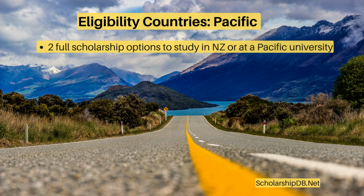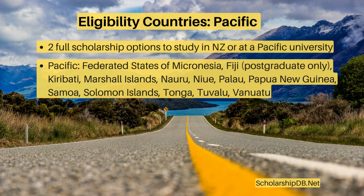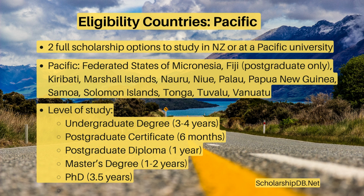Citizens from eligible countries in the Pacific have 2 full scholarship options to study in New Zealand or at a Pacific university. Eligible Pacific countries are Federated States of Micronesia, Fiji (postgraduate only), Kiribati, Marshall Islands, Nauru, Niue, Palau, Papua New Guinea, Samoa, Solomon Islands, Tonga, Tuvalu, and Vanuatu. Levels of study available are undergraduate degree, postgraduate certificate, postgraduate diploma, master's degree, or Ph.D.